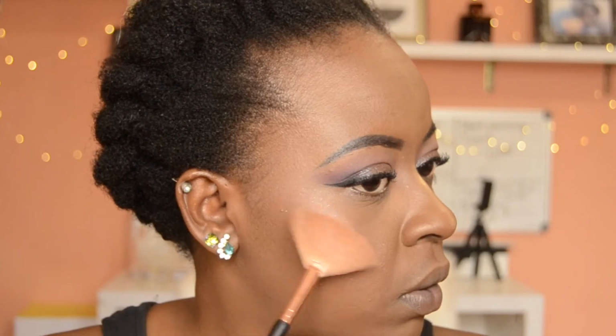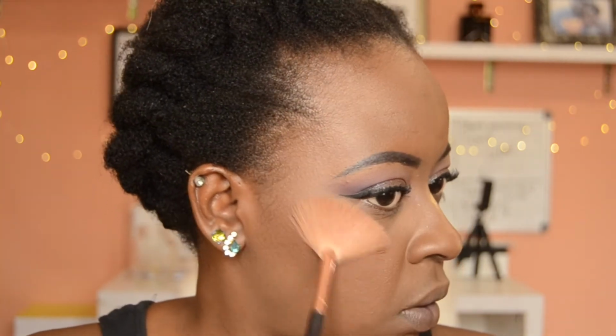Apart from this highlight, another highlight that I kept on using over and over again this year is the Sonia Kashuk Chic Luminosity Bronzer Blush Duo. So first I'm going to highlight with Pink Diamonds from e.l.f. Cosmetics. Then I'm going to highlight with the Sonia Kashuk highlighter. Alright, so we're finished with the face.